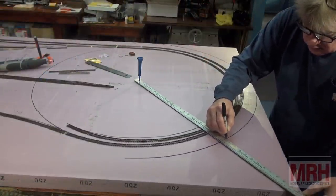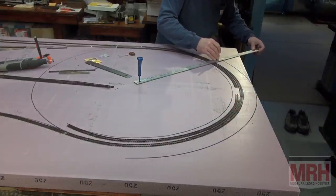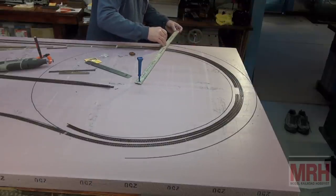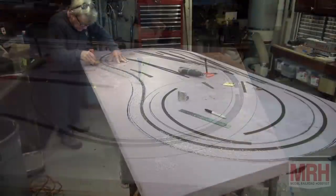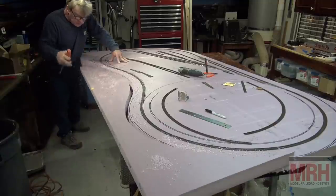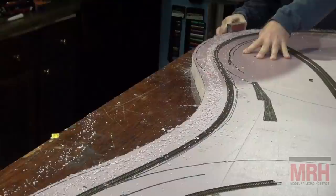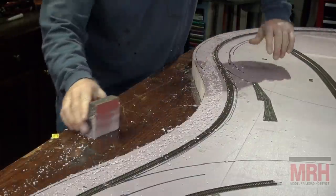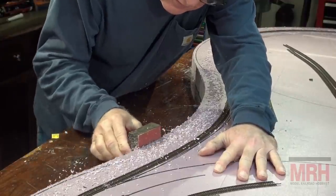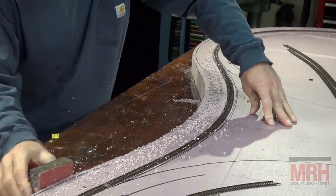Using a metal ruler, I drew a line around the curve of the main line, designating where the layout's curved edge will be. I allowed for 3 inches from the track to the edge of the layout. Once the outside edge of the layout was drawn all the way around, I used a drywall saw to cut the foam following the line. I used a square steel block with 80 grit sandpaper glued to one flat side, working it around the foam edge to square the foam perfectly so the side of the layout will have a square and uniform outside edge.